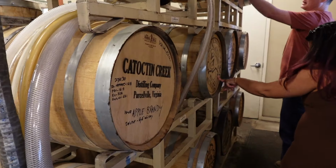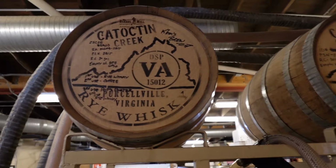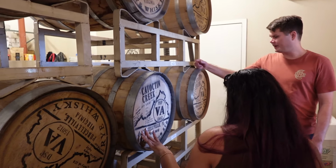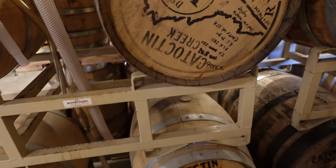Peated Scotch. That's peated? We don't do Scotch here. Oh yeah, Old Tom. Old Tom. So rye. Old Tom is rye. So Old Tom, it's a style of gin, but we age it in rye barrels and that peach brandy barrel as well.